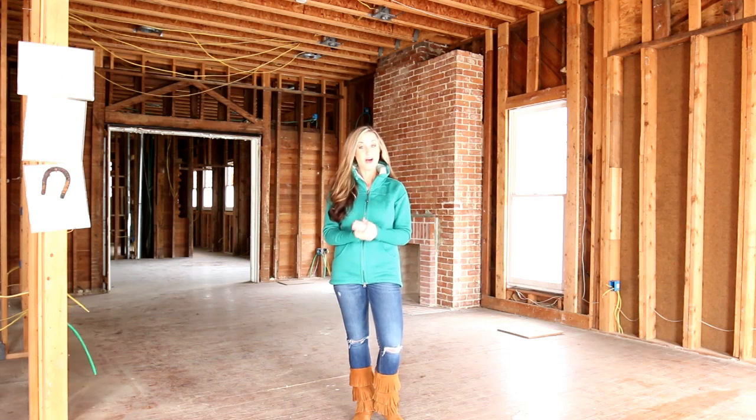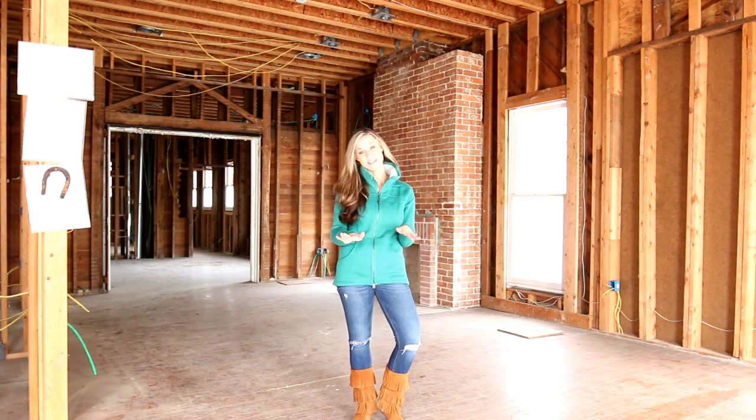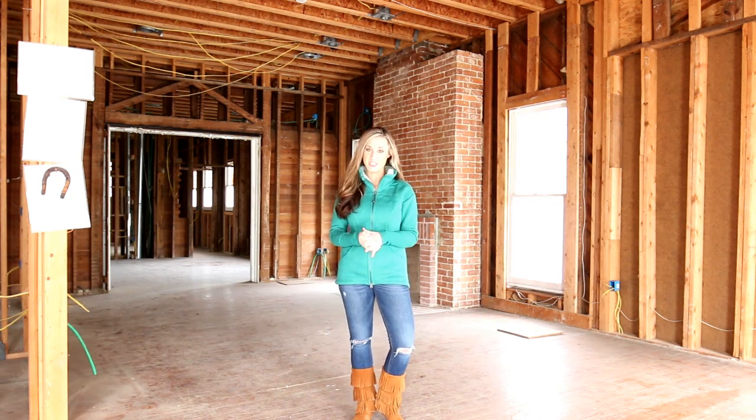There are some obvious choices, bedrooms, things like that we are not moving. But there are some things that we are going to just completely switch around from the original floor plan. And even though those things have been roughed in, it isn't a huge ordeal at this point to change them. So I want to talk some specifics today.